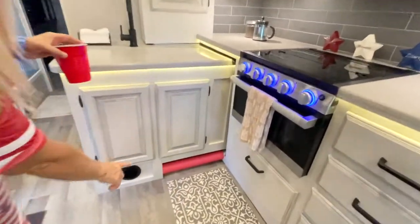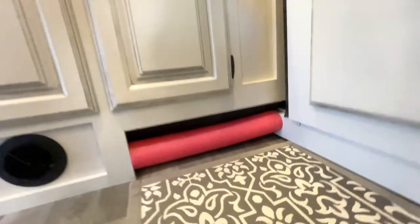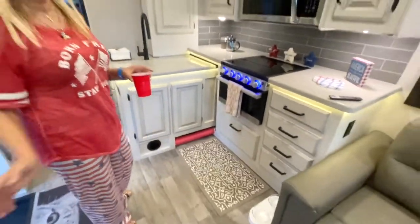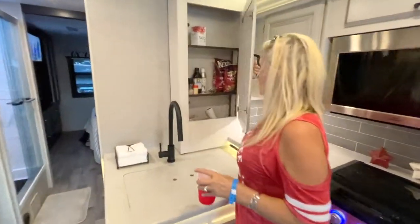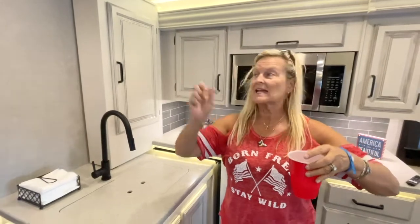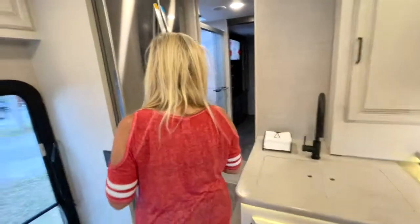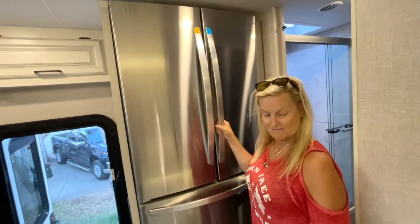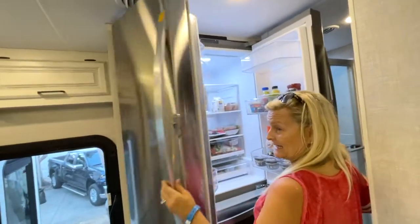And what's that red thing down there? That red thing is to keep Tiffy from coming out. So our cat likes to find little nooks and crannies to hide in. So we have all of our noodles cut and placed perfectly. Really good storage, extra storage space and stuff. We need to get more of our little plastic bins and command hooks and do it like we did our other one. This is interesting. This is a residential refrigerator in a little motorhome.